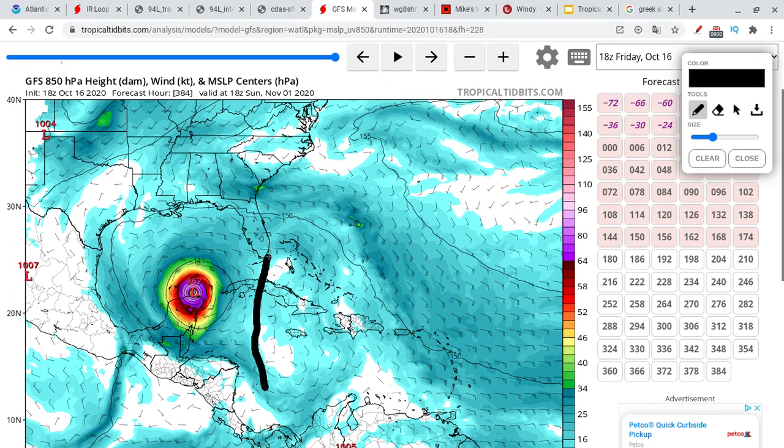Forms here, comes like this, goes like that, comes back here, comes back south, goes like that, and then moves back south. I've never seen that weird of a track. Look how weird of a track that is. Now, it probably wouldn't happen. I mean, the new model run makes a lot more sense, just boom, straight up north.